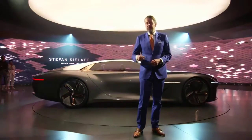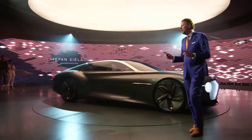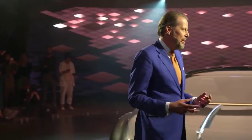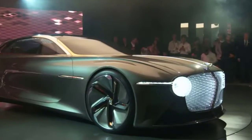I'm not following the script in the first moment and making everybody crazy in the back office because I want to thank all of you very, very much for coming here today. This is an absolutely inspirational concept car, and believe me, I'm quite long in the car business, and this is the concept car I did together with the Bentley design team I'm most proud of.